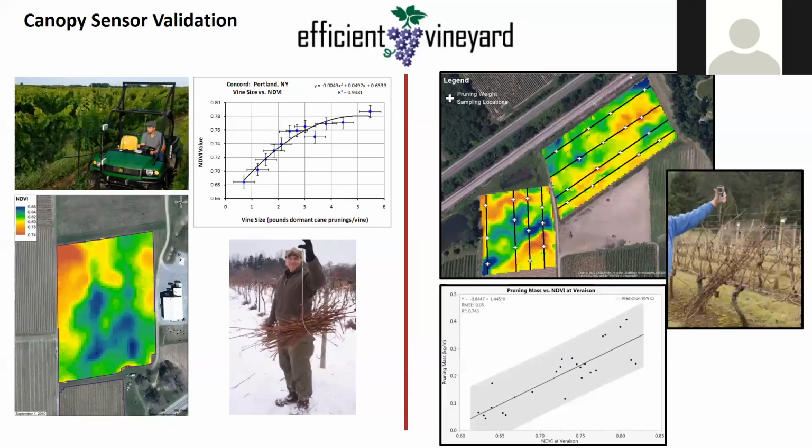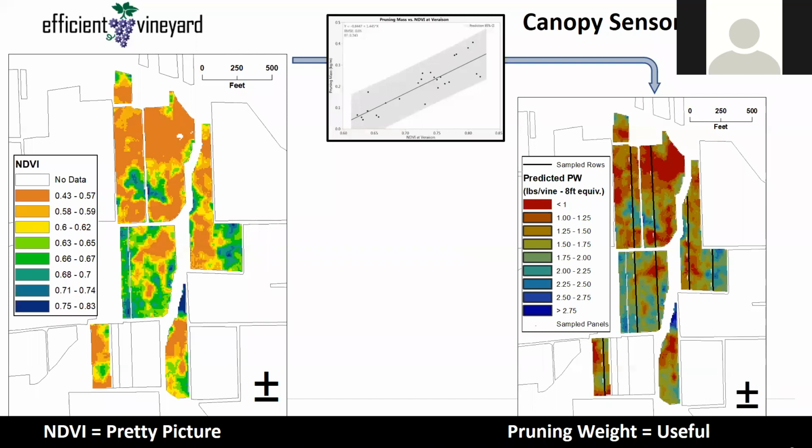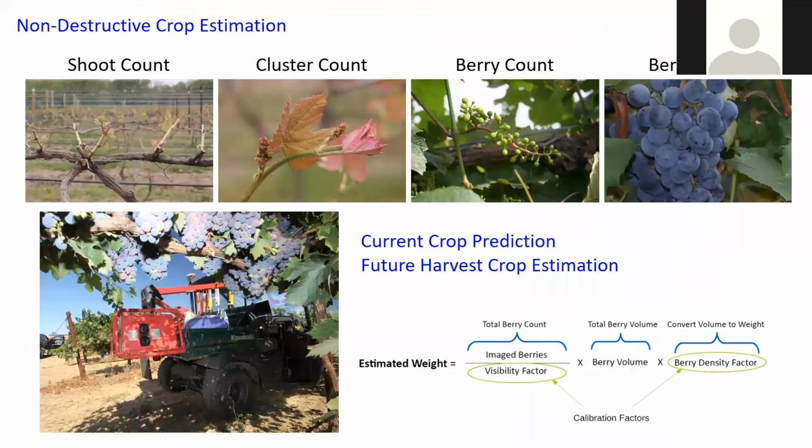And we do the same thing with growers, right? So we actually have a loaner sensor program right now. As growers are out spraying their vineyards or mowing their vineyards or applying fertilizer, they can put one of these sensors on their tractor and collect data for us. They come back to us, we process the data, we'll give them the map, we'll define where the transects are that they can take their validation measurements, and then every vineyard can get their own internal standard for what their NDVI to pruning weight relationship is. So we're turning this pretty picture of NDVI into a pruning weight map. And when you talk to growers, a 1 pound vine, 2 pound vine, 3 pound vine means something to them more than an NDVI value.